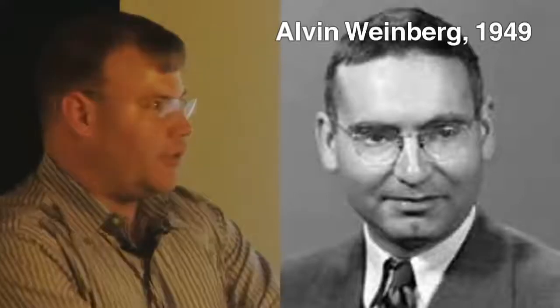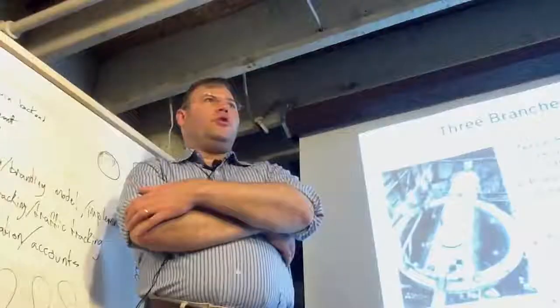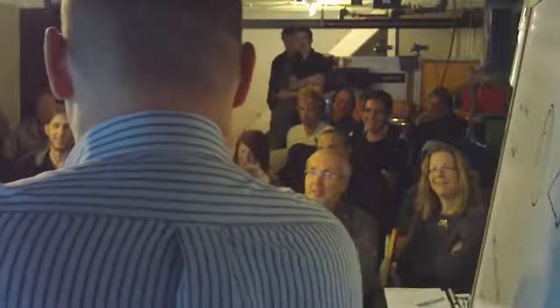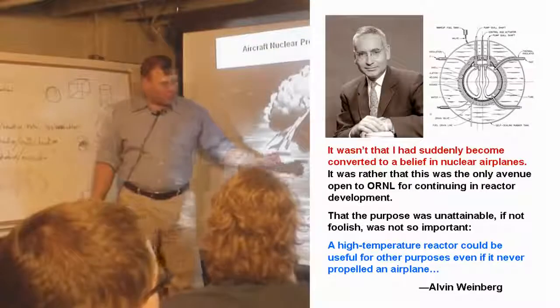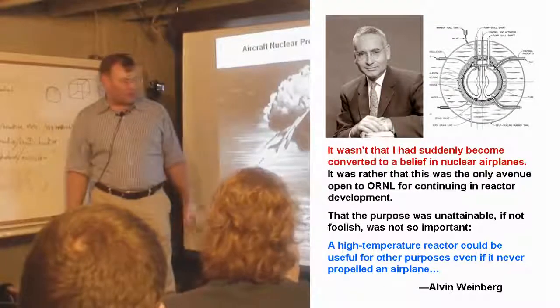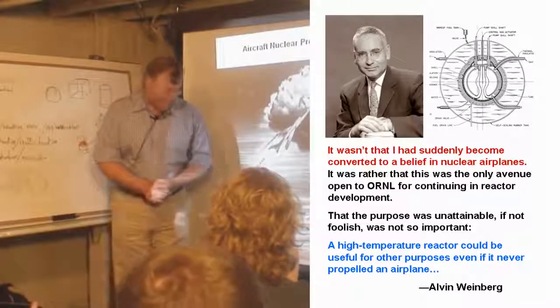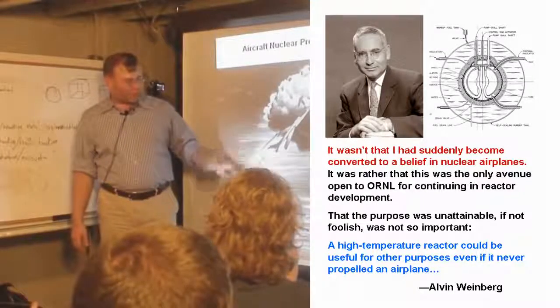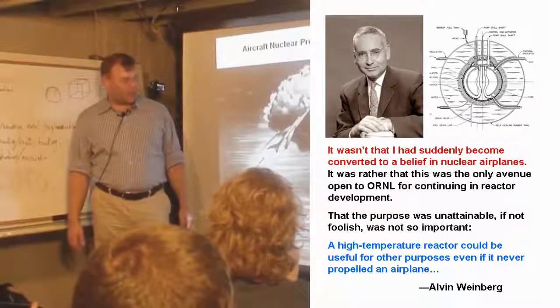Now, Weinberg was a practical man, and he said, huh, nuclear-powered bomber. That is probably a really, really dumb idea. But the military has a lot of money. That the purpose was unattainable, if not foolish, was not so important. A high-temperature reactor could be useful for other purposes, even if it never propelled an airplane.